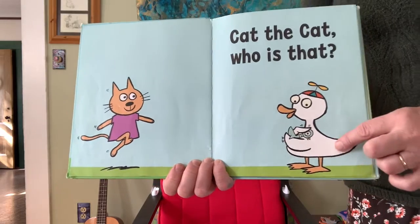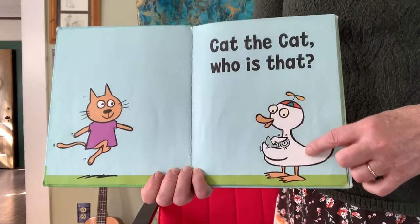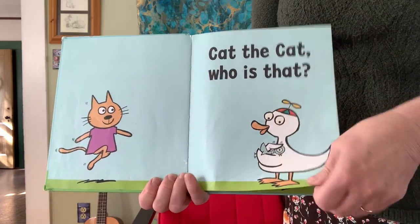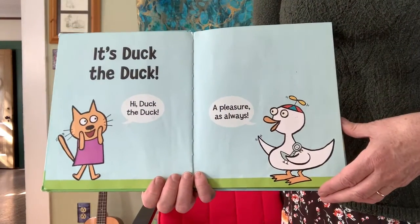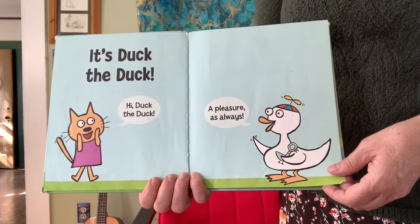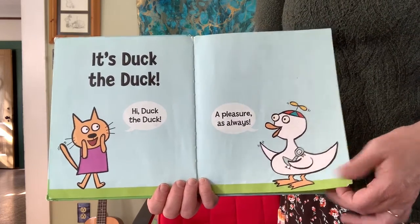Cat, Who is that? Ooh, Cat's got a friend too. He's got Pigeon. It's Duck the Duck. Hi, Duck the Duck. A pleasure as always.